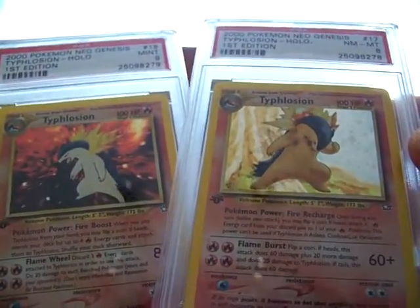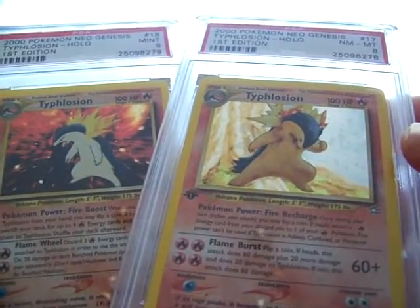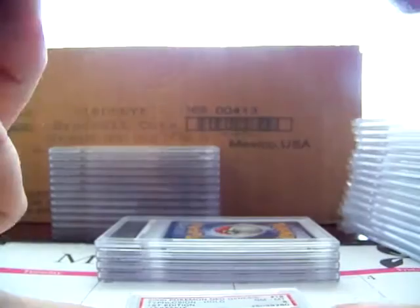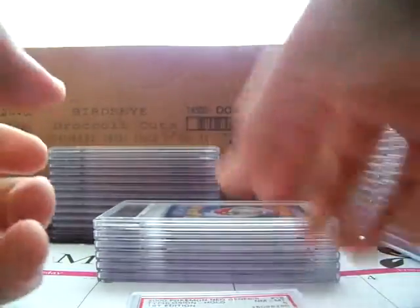So as you can see here, a 9 and an 8. And then obviously the extra 8. Which I need to check my own too. Maybe he'd be interested in getting rid of that one as well. Guess I can find out.